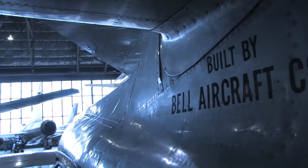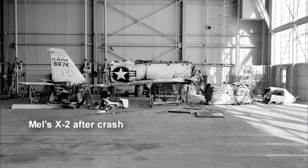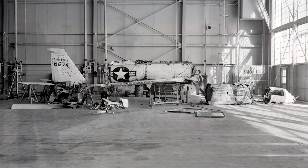So he went out of control. He did separate the forward capsule, so he got the capsule off. That had a small parachute, but not big enough for landing. The pilot would have to get out of it once he separated it. And he had unlatched his harness, but he had not gotten out of it when it hit.